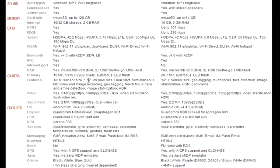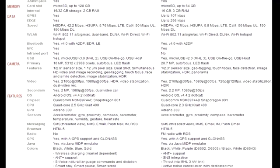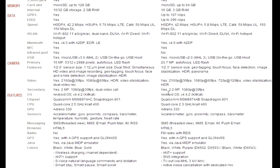Both of these shoot at 4K at 30 frames per second, they shoot at 1080p at 60 frames per second. Both have slow motion capture, both have HDR and all that sort of stuff. So it's going to be a really interesting camera comparison between these two devices. In terms of the front-facing camera, they're pretty similar. The Sony Xperia Z2 has a 2.2 megapixel camera versus the Galaxy S5's 2 megapixel camera. Not much to say there.